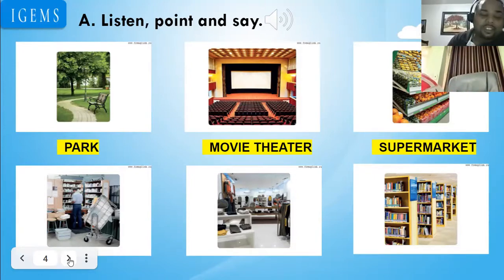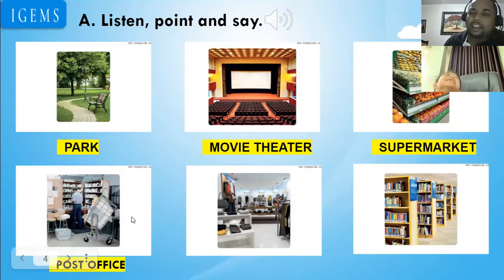Let's continue. Look at this. Do you know the name of this place? This is the post office. All right? Post office. Then at the post office, people receive mail. I know. Letters. I know. Fantastic.